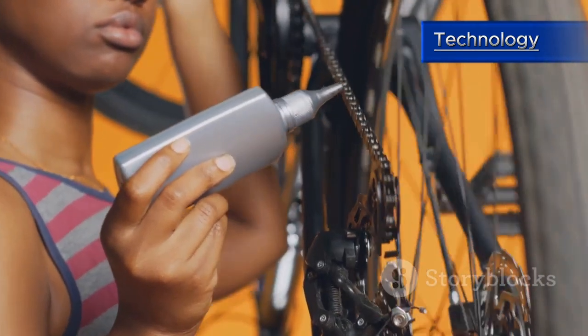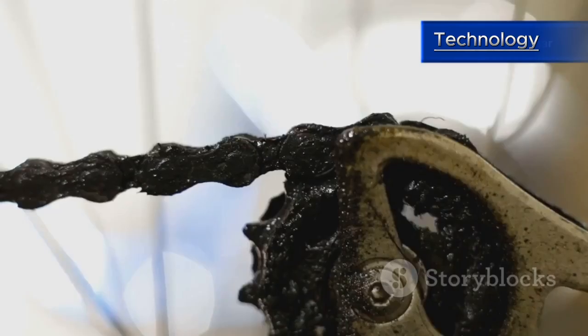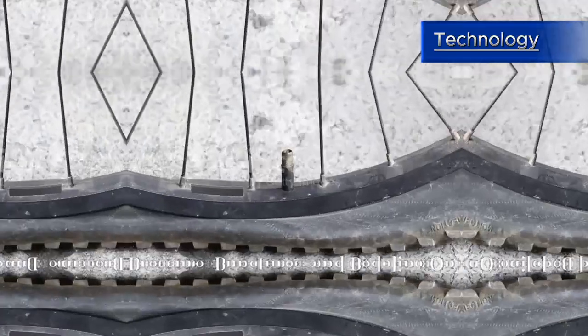For the chain, apply a drop of lubricant to each roller as you slowly backpedal. Wipe off any excess lubricant with a rag. Over-lubrication can attract dirt and grime.